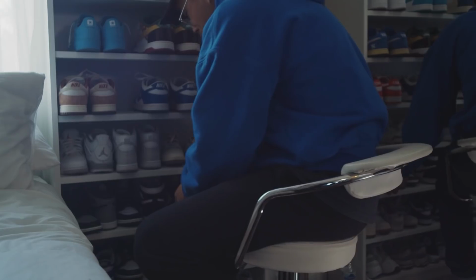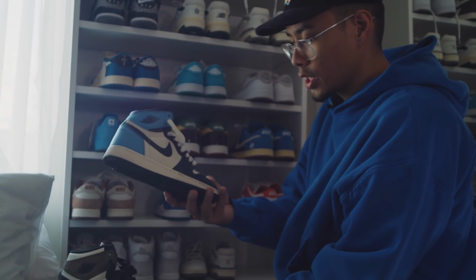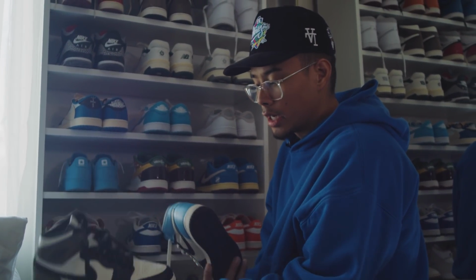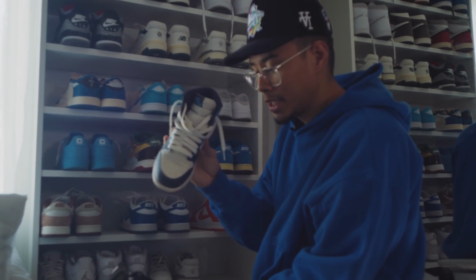And then the next two shoes I actually did get. I believe I got this for her birthday, and this one was a Christmas present. She has the Mocha ones and then the Obsidian ones. Two very, very nice shoes. I like her little lace swap she did.